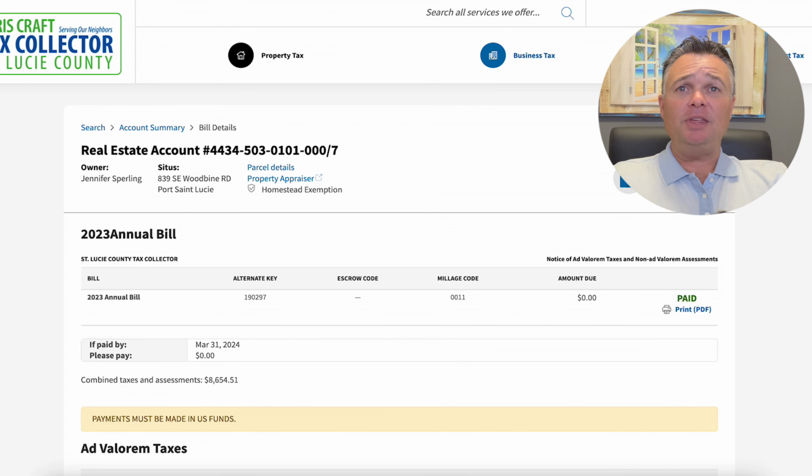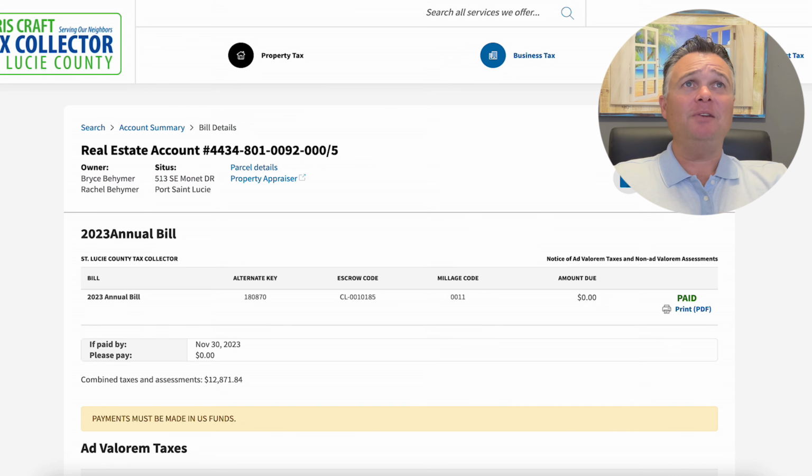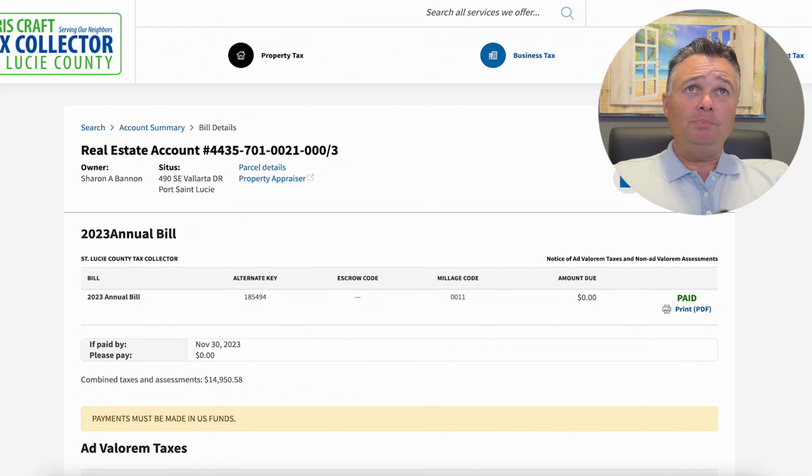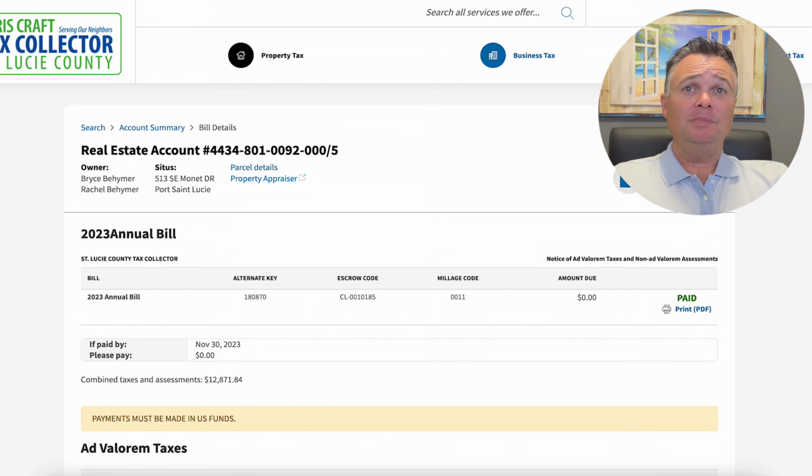So let's see what they are paying in property taxes. They are paying $8,654.51. Isn't that like $4,000 less? Or is it? No, it's how much were they paying? $6,000 less than that previous one. Oh, they bought it for $700. I'm sorry, I'm losing my mind here. Let me just get back to the right page here. $480,000. Yeah, they're paying $12,871.